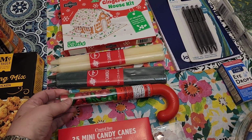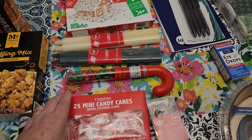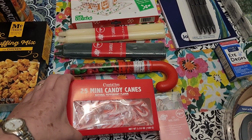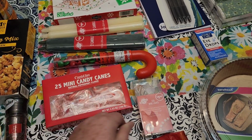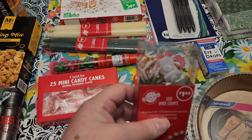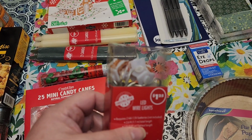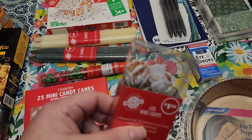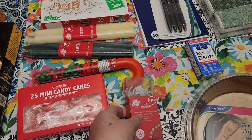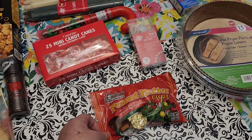One of the M&M's candy cane, mini candy canes. And LED gingerbread houses. And some peanut butter cups.